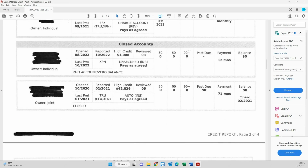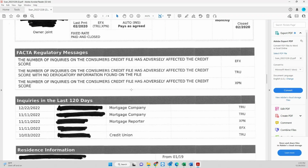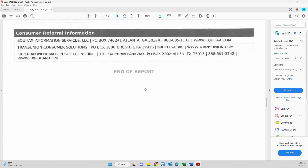Now we drop down. All these accounts are closed with zero balances. These accounts are accounts that have helped them build their credit score and have increased their credit score throughout time because they have no lates and zero balances. Talks about what adversely affected their credit score. Monthly balances, they owe $95,000 and their limit is $110,000. So they're running about an 80% balance on all of their credit. That is having a negative impact on their credit score.